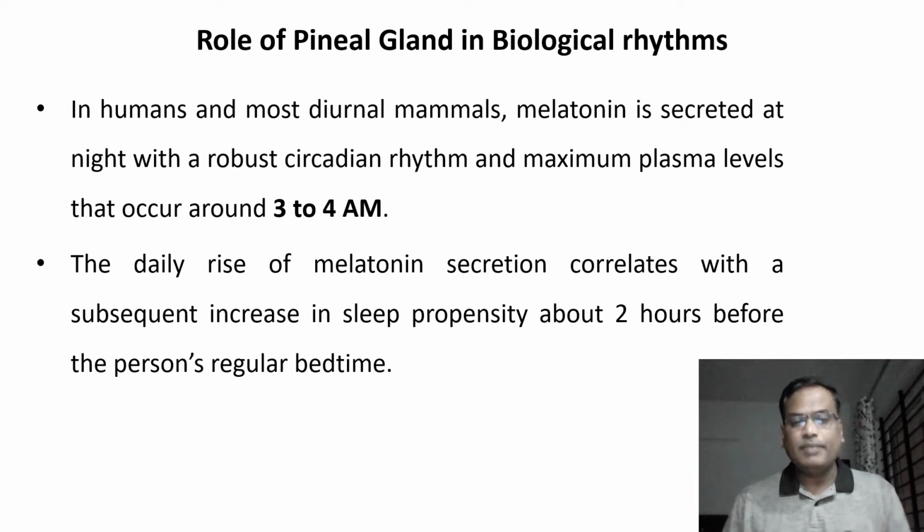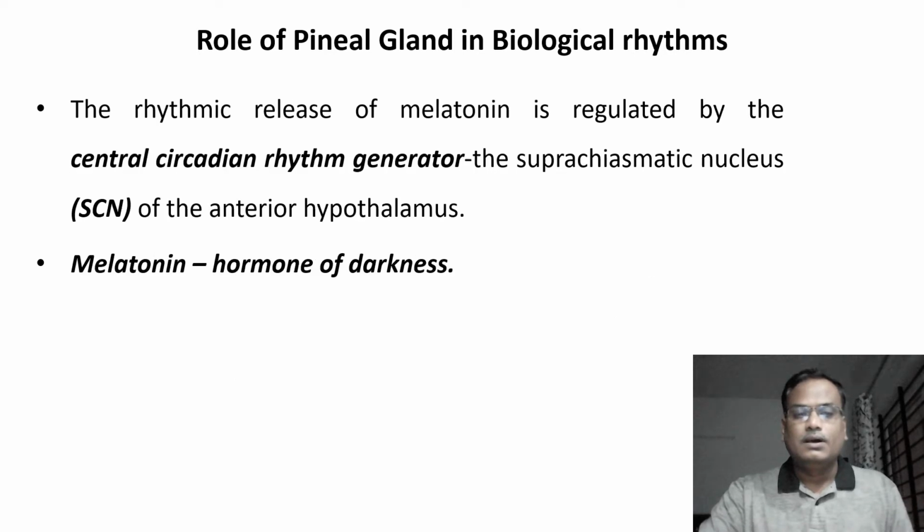The daily rise of melatonin secretion correlates with a subsequent increase in sleep propensity about 2 hours before the person's regular bedtime. This is what I told you. The melatonin induces sleep. That's how it works. There is increase in the concentration of melatonin in the blood just 2 hours before we go to the bed. The rhythmic release of melatonin is regulated by the central circadian rhythm generator.